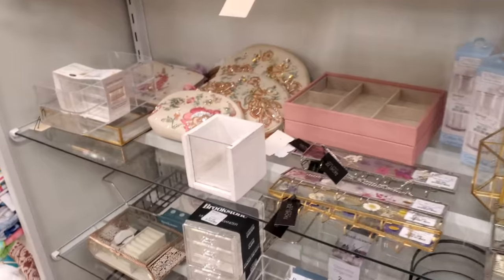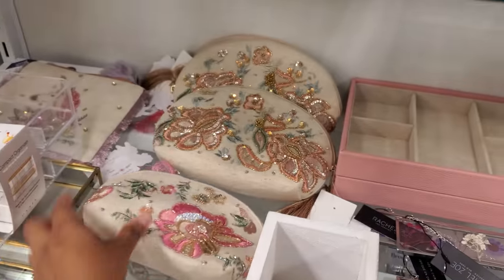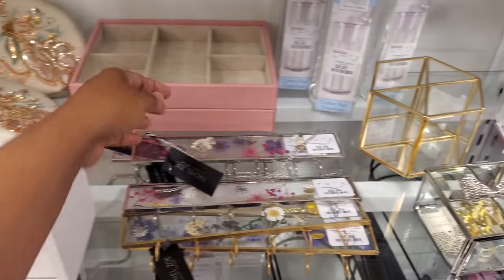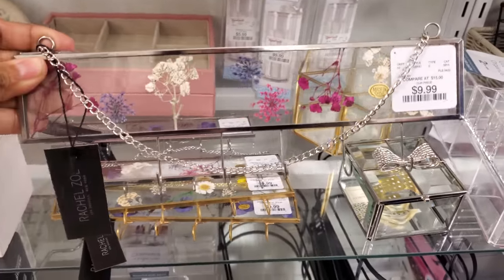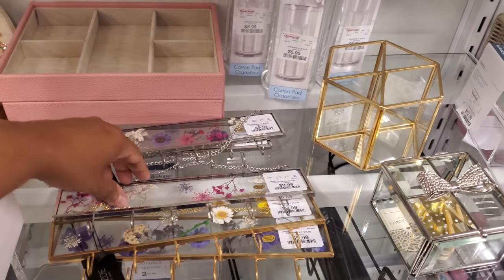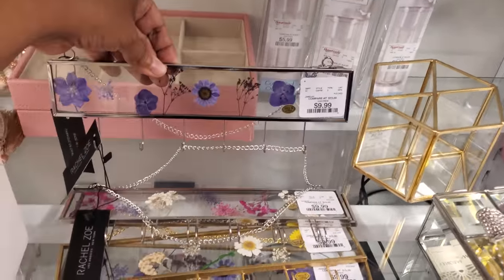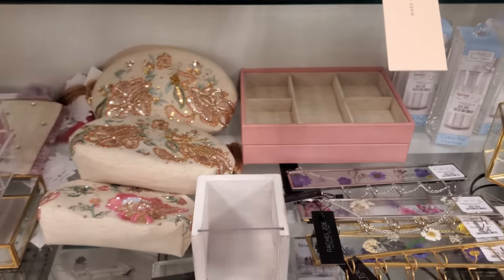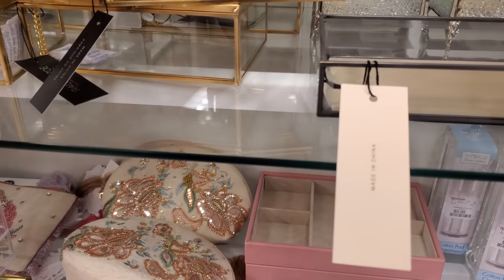Oh, look over here. Very glammy. Oh, these are kind of cool. $10. Look at that. You could put your jewelry on here by Rachel Zoe for $10. So we have like all purple. We have some yellows. Let me pull out the all purple one. These are really cute. It's a little bow on the box. And up here, they're going to have a picture on top. Hold on. Again, by Rachel Zoe.